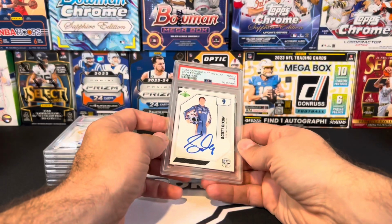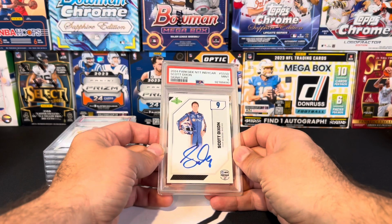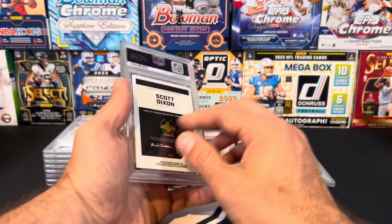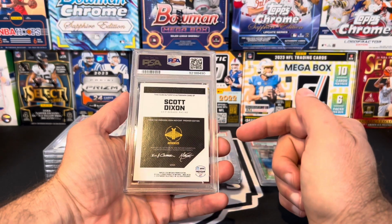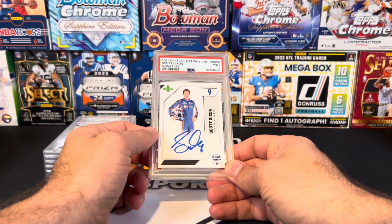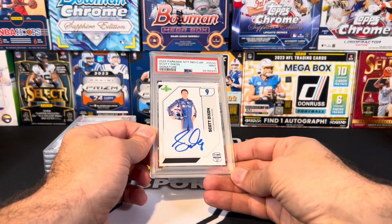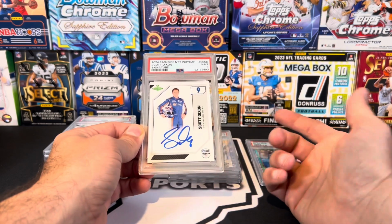So anyway, next up, we got a Scott Dixon. This one got a 9, unfortunately. Really disappointed it got a 9, but I wasn't surprised because the back was way off centered. When I sent that in, I was like, I don't know. But hey, I got some pretty cool Scott Dixon PC cards. I've got a PC card numbered out of 10 in an auto. I'm going to keep that one.